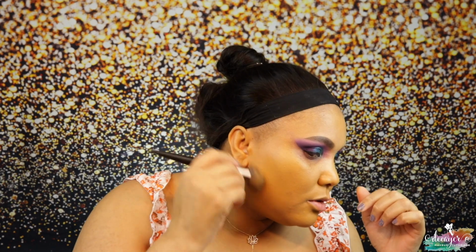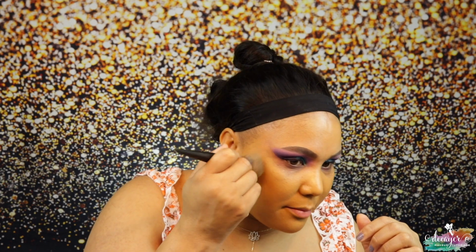Actually, I'm gonna take off my earring. Well, I guess for me, Halloween is still going, because now I'm all pumpkin-fied. Usually this shade matches me really good during the summer. I guess not so much during the winter, but that's fine.